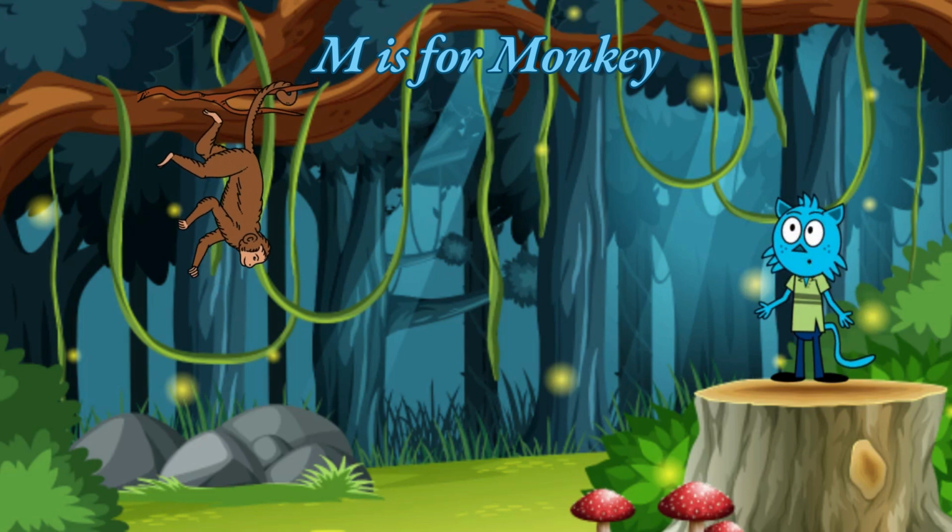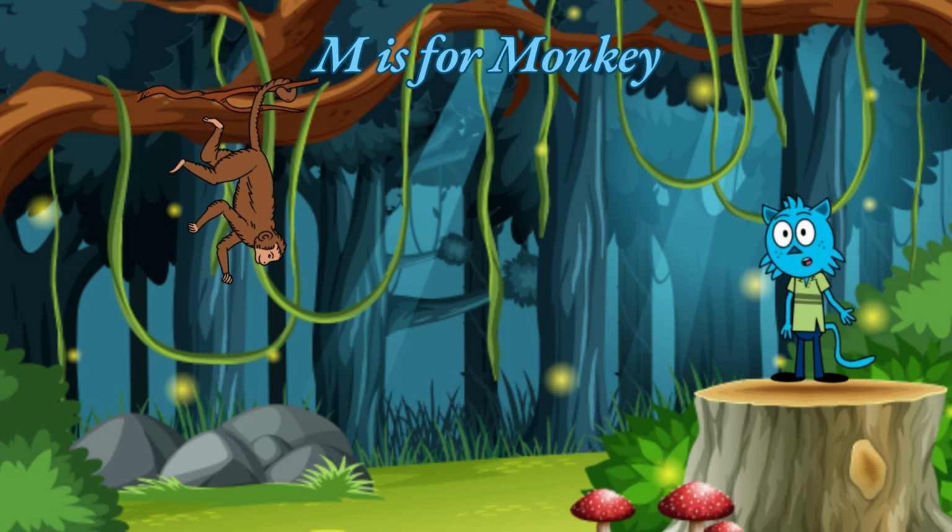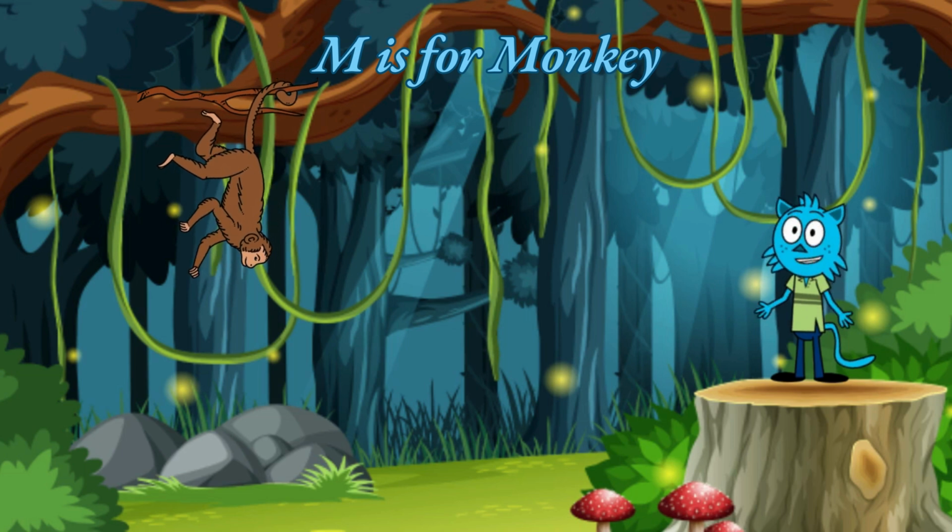M is for monkey. Look at that monkey swinging through the trees. Monkeys are playful and super smart. They use their long tails to balance and leap from branch to branch. Some monkeys love to eat bananas, while others enjoy climbing to the highest spots in the forest.